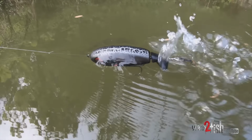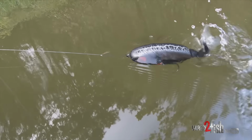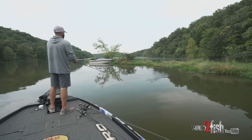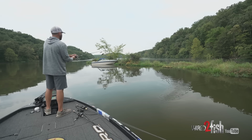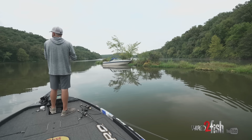I really do like the plopper-style bait for covering water. You can make such long casts with it. Calls the fish from a long ways. It's good on these real sparse flats.